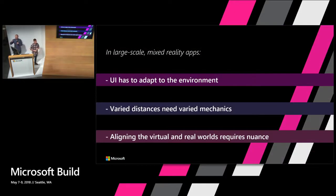So we've talked about 3 big themes here that I think are really relevant to anyone who's going in and starting to create mixed reality applications. First off, we talked about UI and the environment, and how you don't control the environment and UI needs to adapt to it at runtime, but you also want to make sure that you're maintaining a sense of physicality and really that consistent sense of mixed reality.